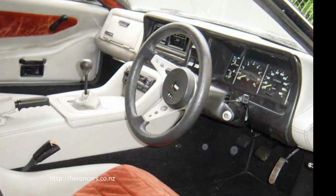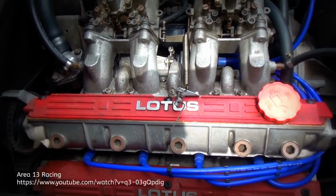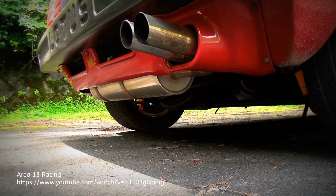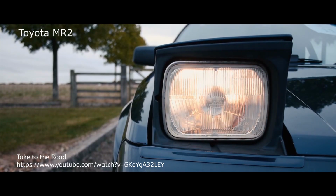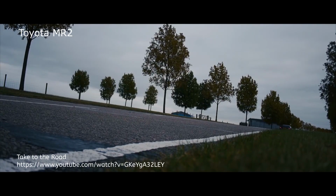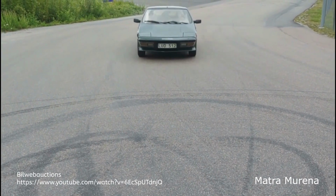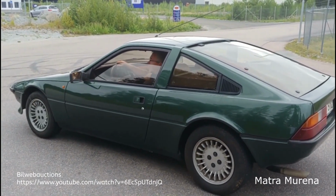from a Holden Camira. This said, the Lotus Esprit S3 with its 160 horsepower 2.2 liter engine was of course in a different league, also in terms of price, and not a direct competitor of the Heron. Real competitors of the Heron would have been the similarly mid-engined and equally powerful Toyota MR2, or on the European market the Matra Murena, which also featured a 114 horsepower mid-engine in a fiberglass body.